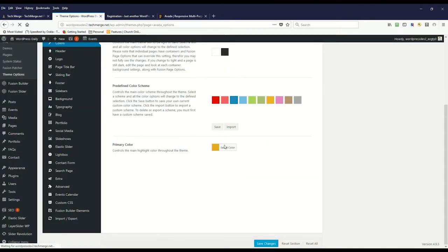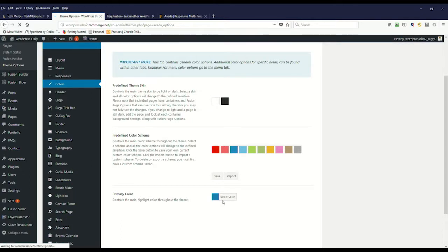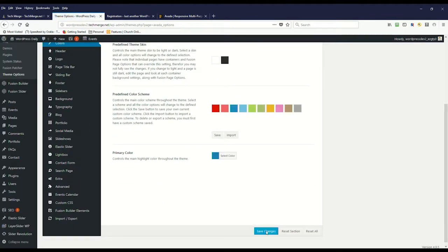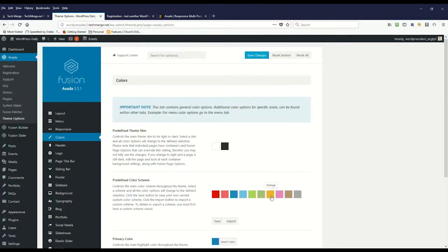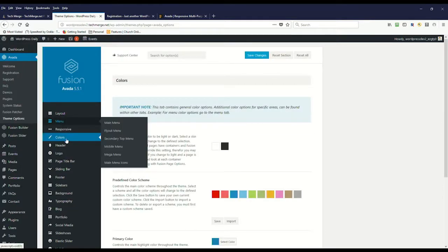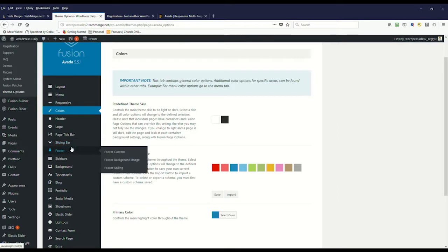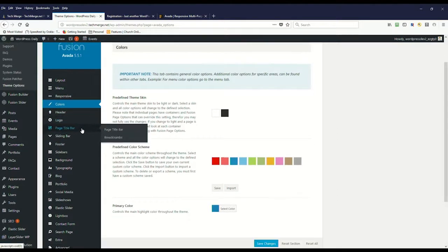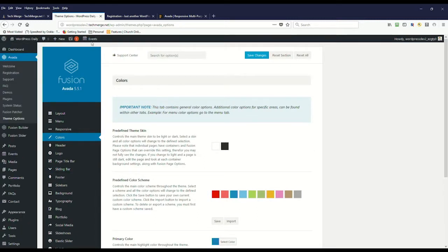And then we're going to go over here and choose the primary color. And it's blue. And then we're going to go in here and save the settings. So let's see if it saves this time and begins to work the way it's supposed to. Looks like the page has refreshed there, so I'm assuming that everything's changed. By the way, there's a lot of different customization options here, everything from footers to sidebars to sliding bars to page title bars to logos to your header to your footer to your social media links. All of these things can be handled right within the Fusion Builder and Theme Options under the Avada link.